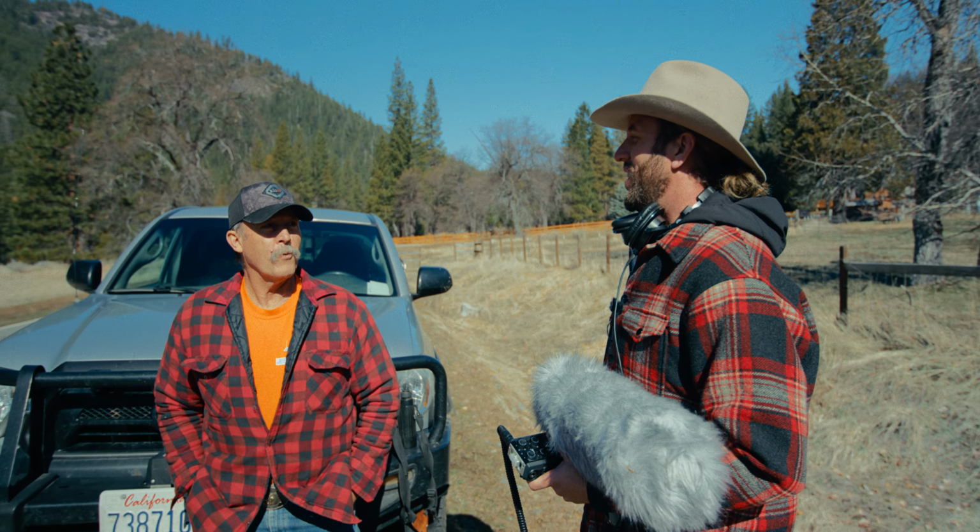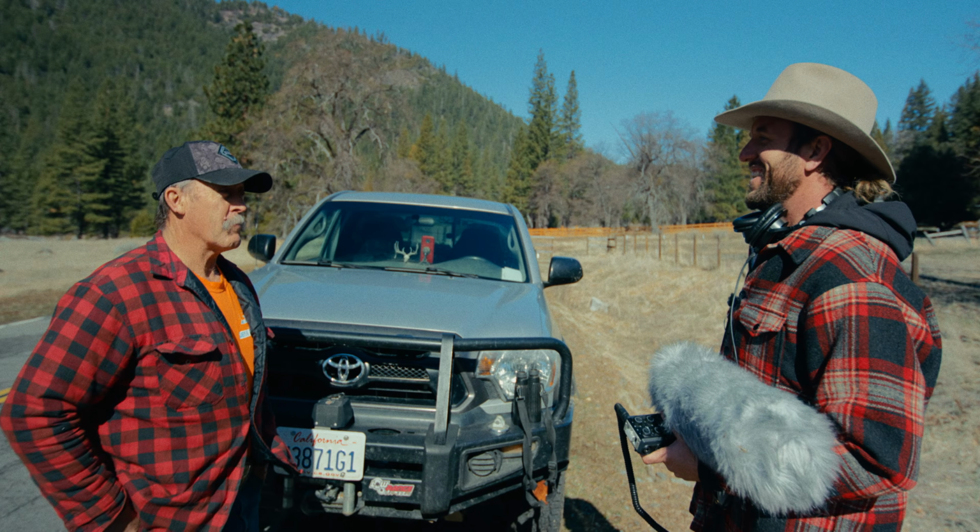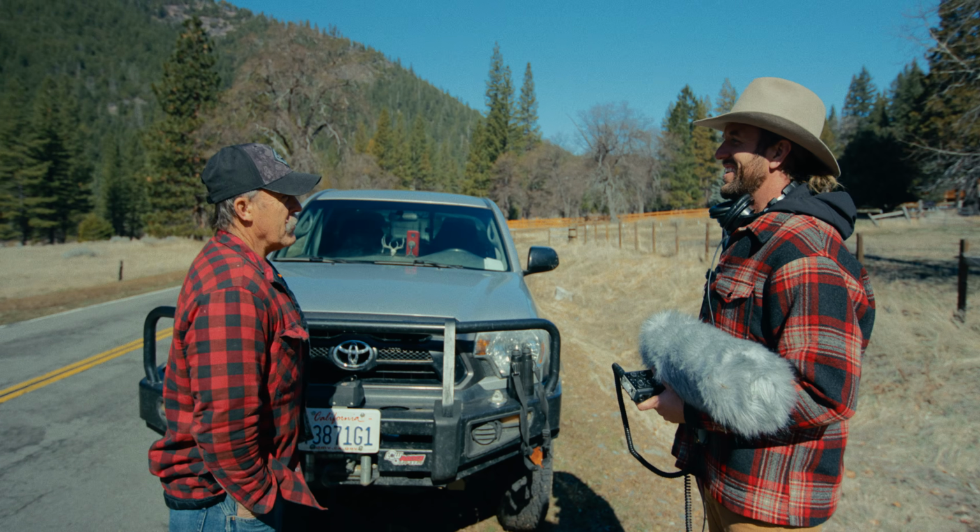It's kind of neat to hear, right? When I was a kid, I wanted to kill a wolf as bad as anything. I mean, that was one of my things, is getting a wolf. Yeah.